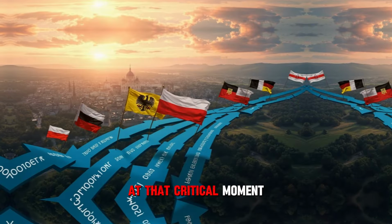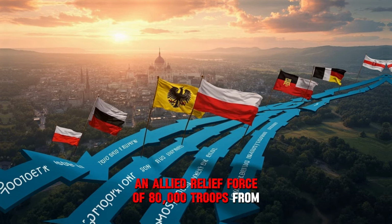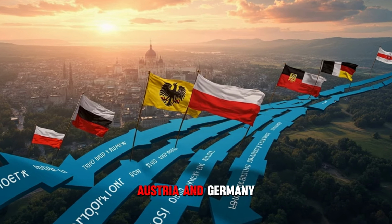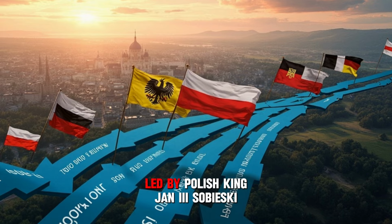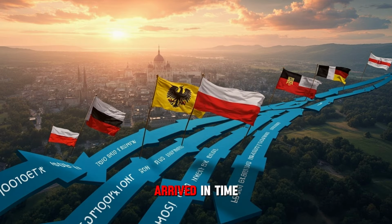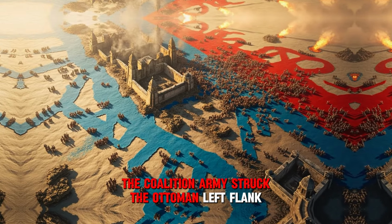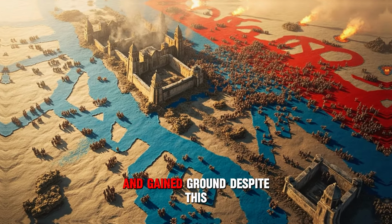collapse. At that critical moment, an Allied relief force of 80,000 troops from Poland, Austria, and Germany, led by Polish King John III Sobieski, arrived in time. The coalition army struck the Ottoman left flank and gained ground.